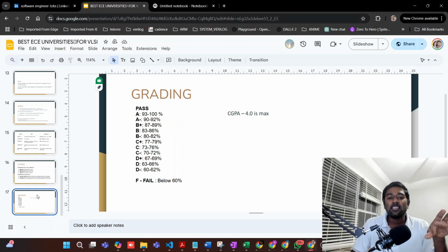Okay, starting with the grading. Usually the CGPA is calculated out of 4. 4 is the maximum CGPA, and if you are maintaining a CGPA of 3.6 or above, it is really good for getting interview callbacks. This was told by my senior. I am not sure whether it is true or not, but I try to maintain above that and it helped too. I started getting callbacks.